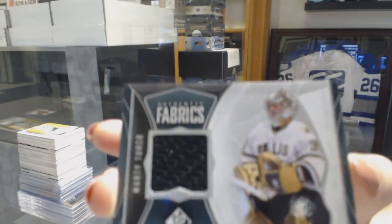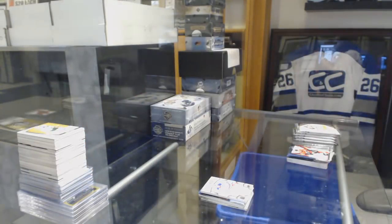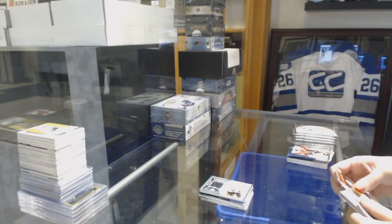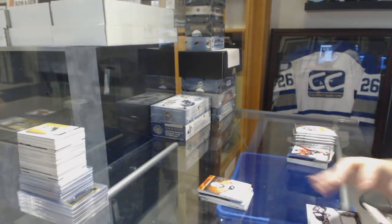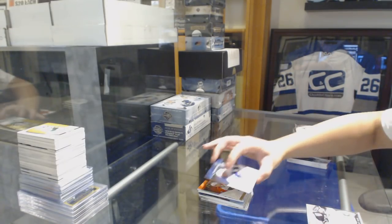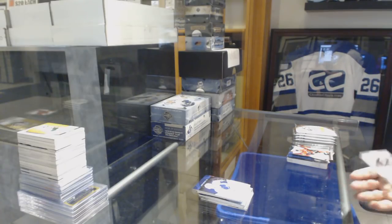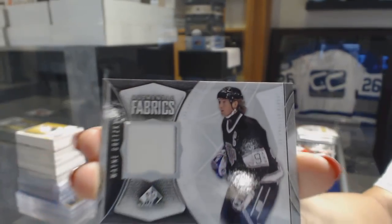For the Dallas Stars, Marty Turco. We've got a rookie numbered to 50 for the Flyers, David Sloan. And a rookie numbered to 699 of Sergei Shirokov for the Vancouver Canucks. Make sure I didn't miss a rookie in this one. Negative. Both base cards. We've got an authentic fabrics jersey for the Los Angeles Kings, Wayne Gretzky.